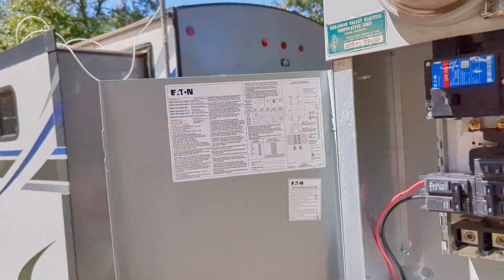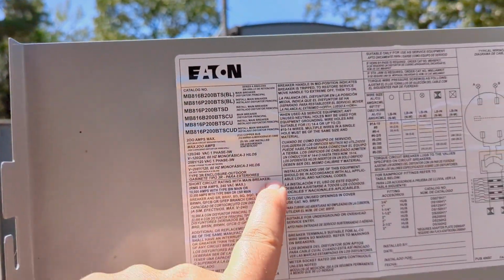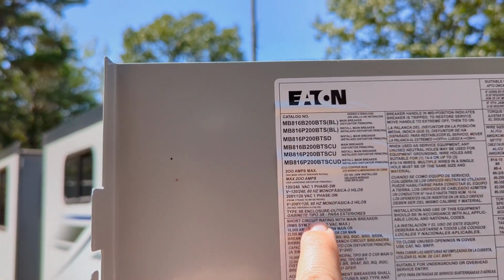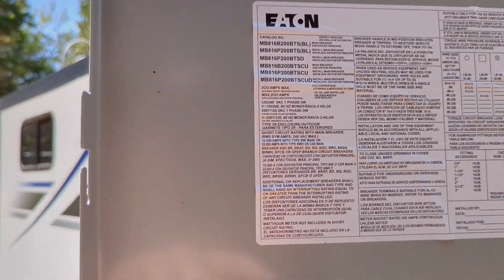So whenever you're going to buy a breaker for your panel, as a homeowner, always look at your codes. If you have to hire an electrician based on where you live, then do that. Otherwise, you can come up to your panel and you'll see it has all kinds of information. Normally it'll say right in here the short circuit rating with the main breaker. It tells you what the main breaker is, okay?